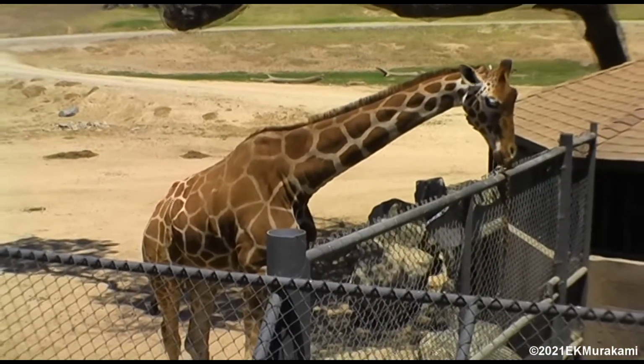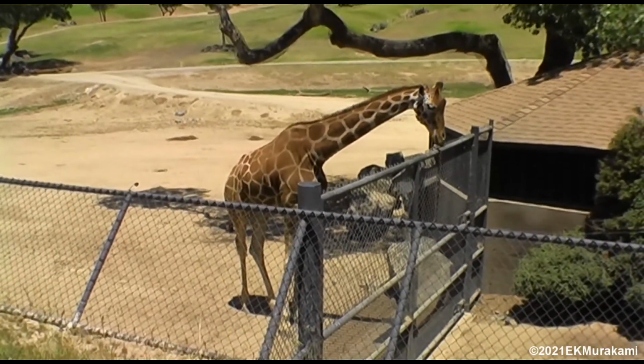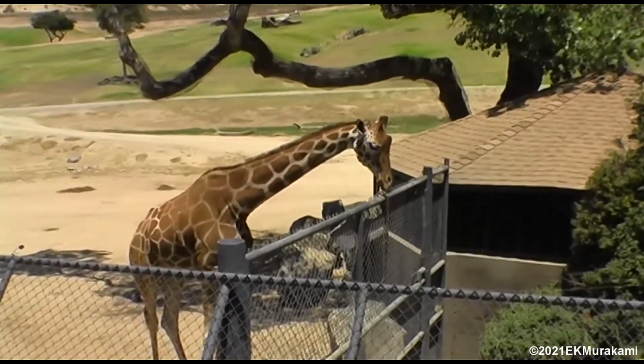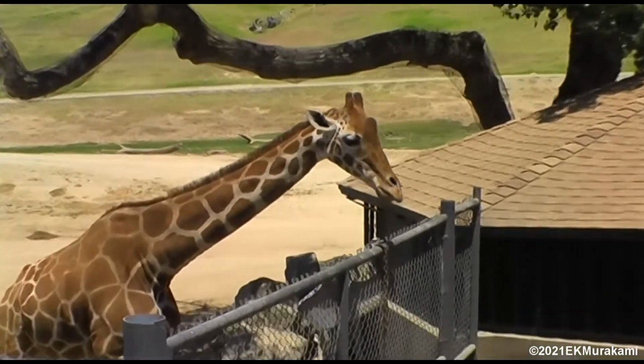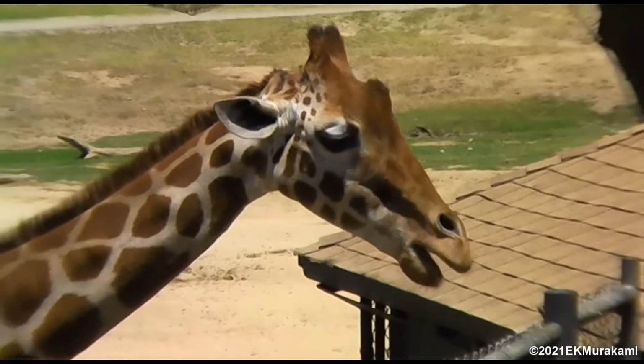And you can see how she's still chewing even though we haven't seen her eat in a little while. It's because giraffes chew their cud just like cows. So they'll regurgitate their food, chew it again, and then swallow it again. So they can get more nutrition out of it.